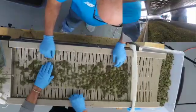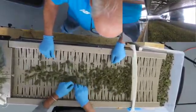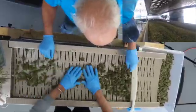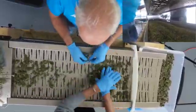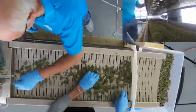Just give it a little twist. Don't push it in. But look at that. Gets them right off. But look at your smalls. Look at those smalls. In a tumbler, they'd be gone. The Twister eats them up so quick.